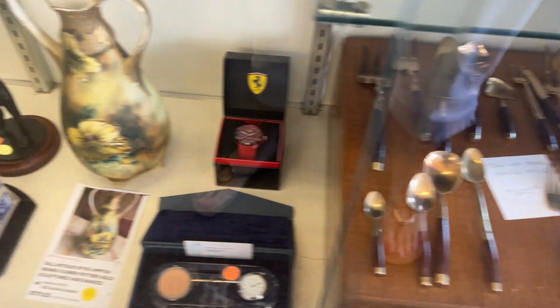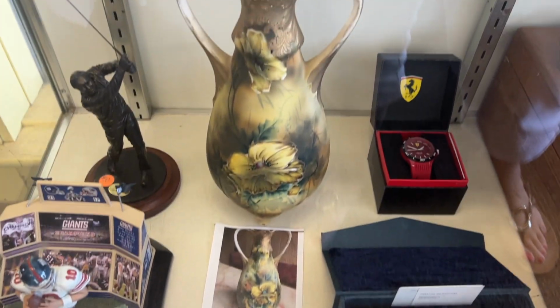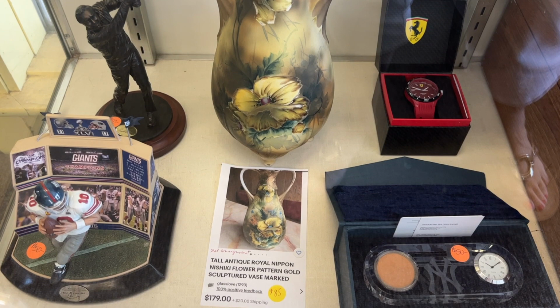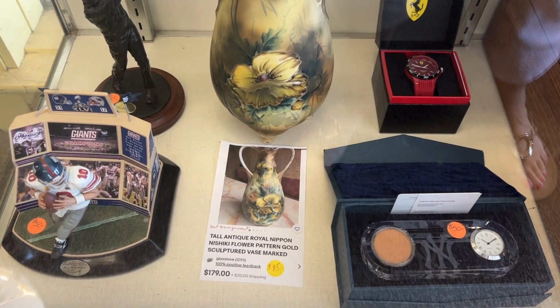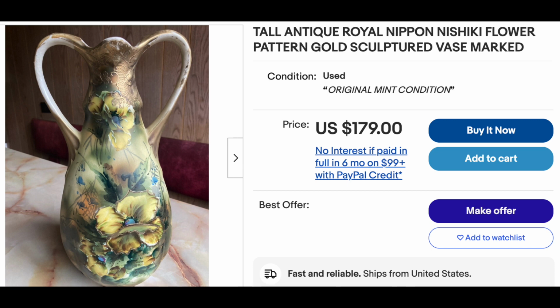That's what I have to say. Next to that hot mess of pricing is this vase, which shows a printout of an eBay listing, not a sold comp. It's just a listing. And so the store has priced the vase at $85. But all of these numbers are made up. They do not represent a sold comparison.